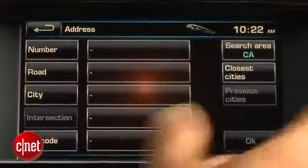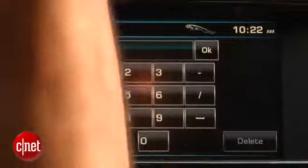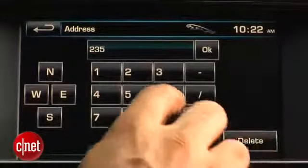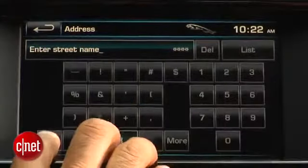So I'll be tapping things in over here on the screen. As you can see, this car is kind of pokey when you're entering things on the on-screen interface. So it's an improvement, but it's still kind of an underperforming system with either its dopey voice command or the fact that it takes a very long time to tap things in on the screen.